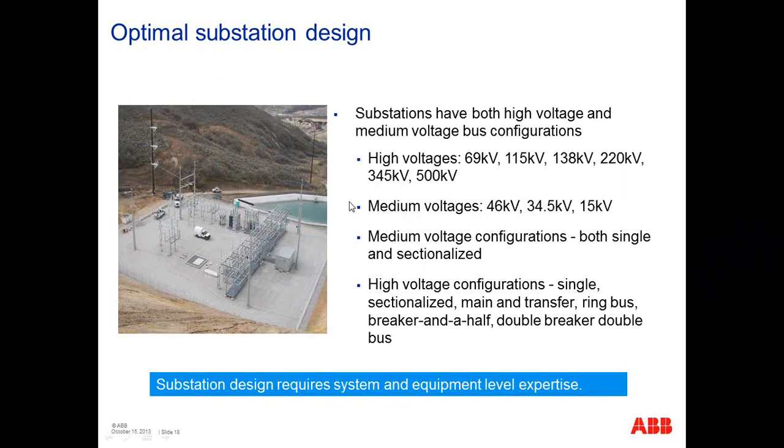Harmonics is a big indicator in the system. One of the things that we can use to mitigate the harmonics is the use of filter banks and capacitor banks and so forth. So we want to make sure that we mitigate those items.